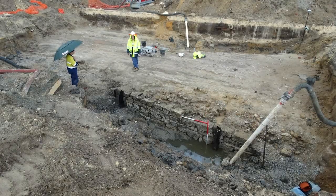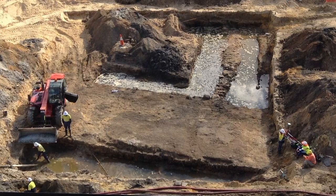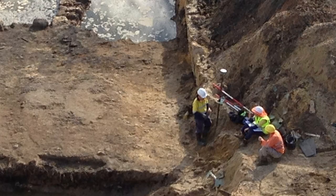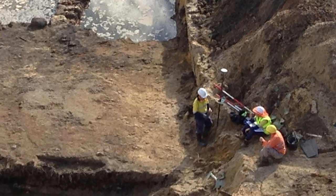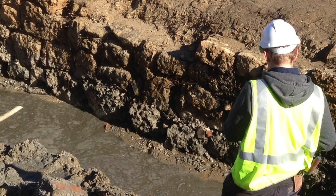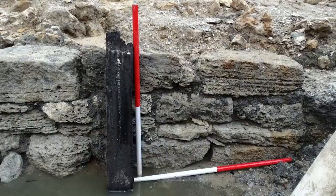When we came to do our excavation works, and we used very large machinery, we had 8-ton diggers with us helping us to move all the modern fill that's sitting on top of where the archaeology was. About 1 metre below the surface was the actual jetty itself. It's about 8 metres wide and it was over 300 metres long, and it's entirely made out of limestone.